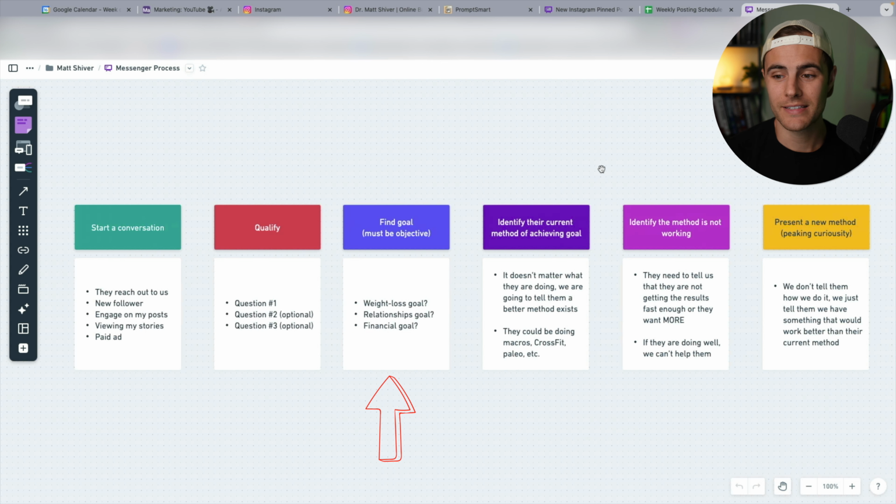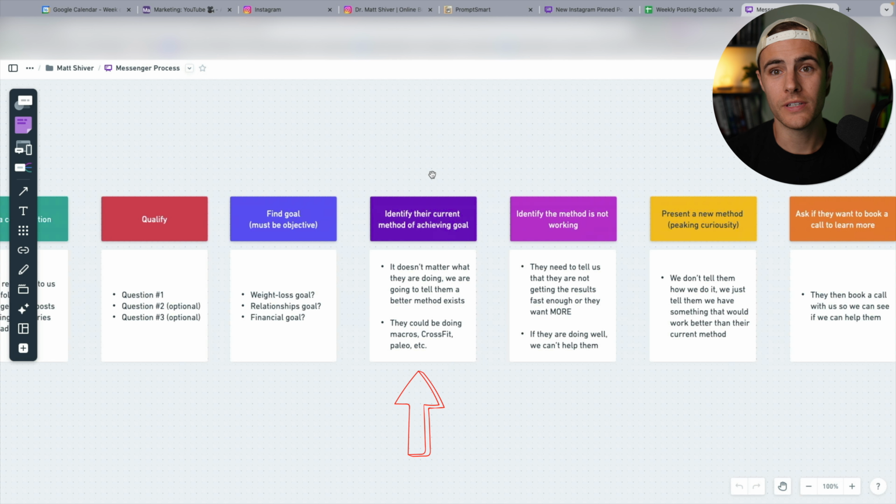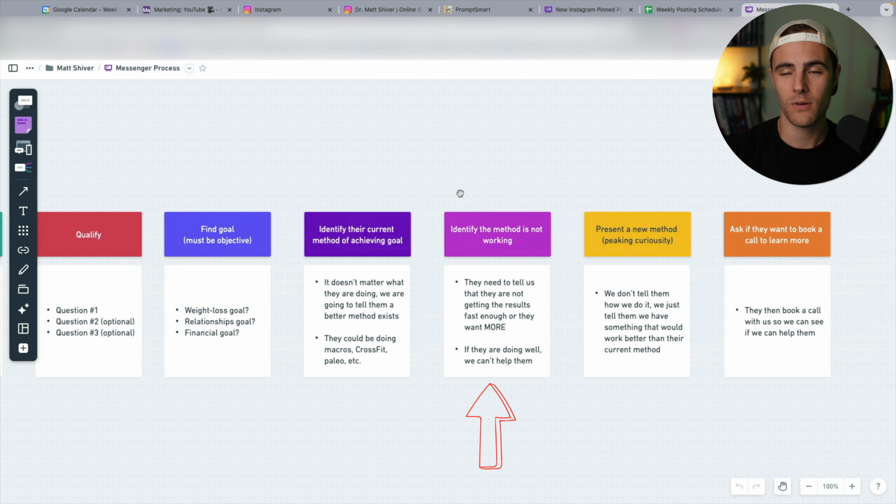Once we've done that, the next thing we want to identify is what are they currently doing to achieve those goals? Okay. The cool part of this is it doesn't matter what they say. It doesn't. We just need to know what they're doing. And let's say someone's goal is to lose weight and they're currently doing the carnivore diet. Okay. And all right, thanks. Awesome. Glad you're doing carnivore. How's that working for you? It's not working that well. Okay, good. If it's not working well, we have an opportunity to help.